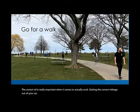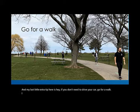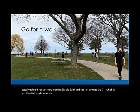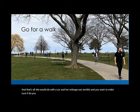And my last little extra tip here is, hey, if you don't need to drive your car, go for a walk. I had a neighbor, she actually moved, but my neighbor would take out her car every morning, a big old Buick, and she'd run down to the 7-Eleven, which is less than half a mile away, get a cup of coffee, and then come on back. And that's all she would do with the car. And her mileage was terrible. You want to make sure, do you really need to? Take a bite, go for a walk.